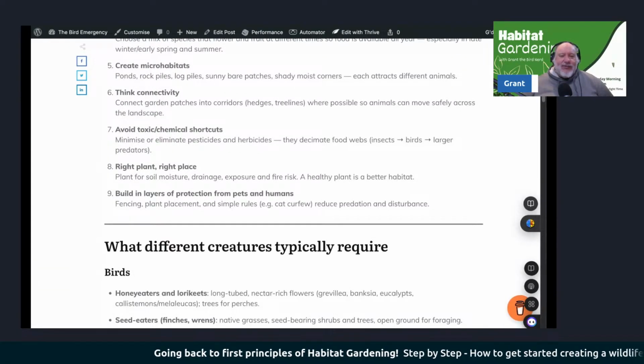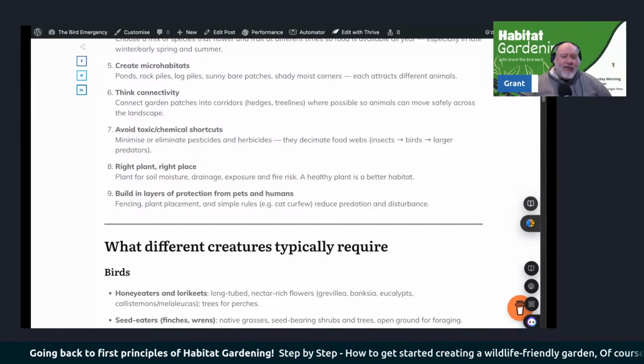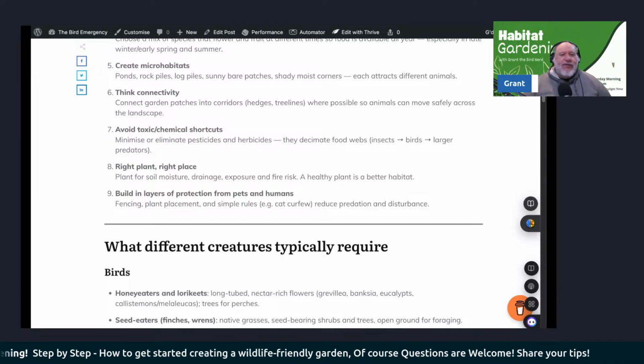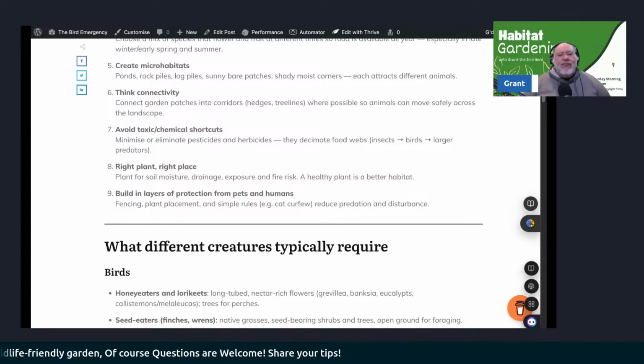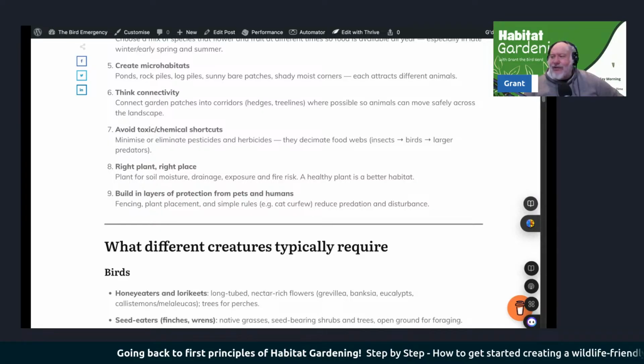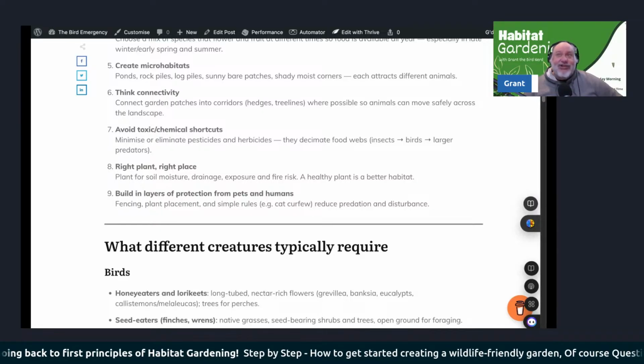Number 9 is more about the function of the garden. Make sure that you use fencing or plant placement, such as prickly plants in arrangements that might keep dogs, for instance, away from parts of garden beds. It's a whole other subject, sharing your habitat garden with pets.